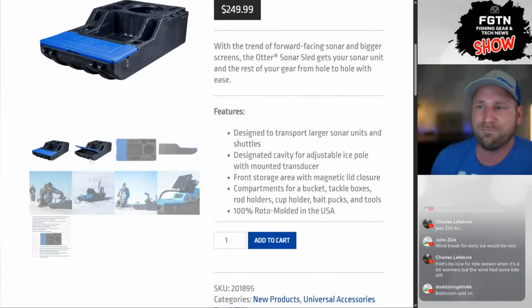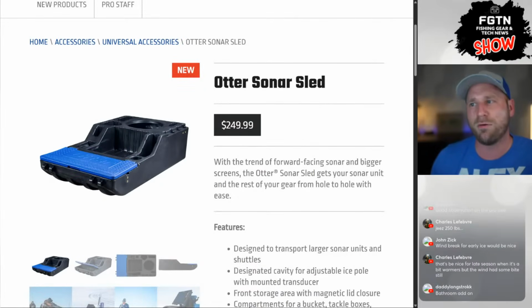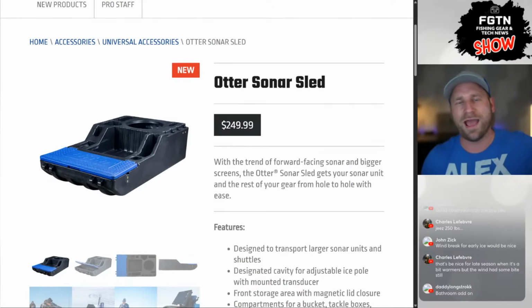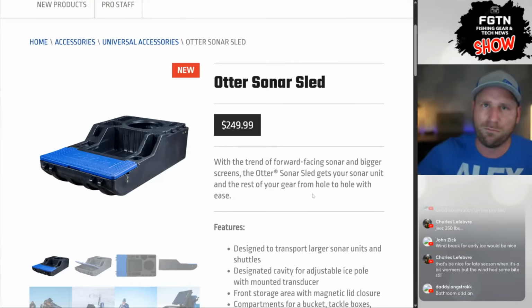This is the most popular. This will be the most popular product that they sell this year. Hands down, no question. You heard it from me. There is zero question in my mind. They will sell more of this product, if they have enough inventory, than probably all of their other products combined in terms of shelters. Like, if you counted every hub house and flip over that they sell this year, they will sell more of these. And these are not cheap. $250 for a sled.